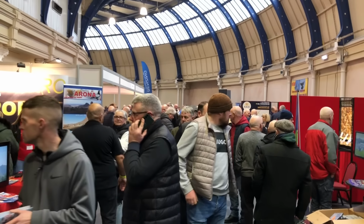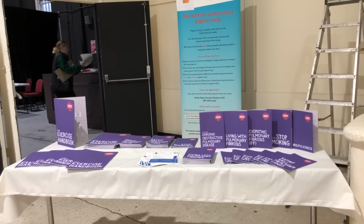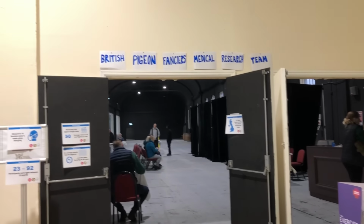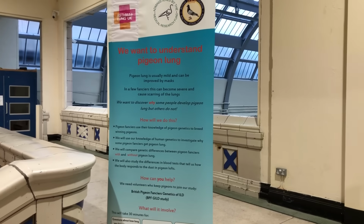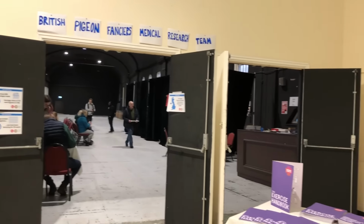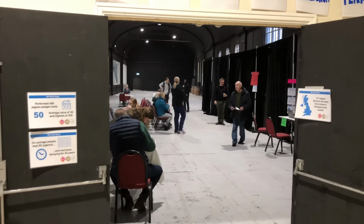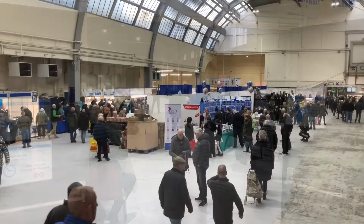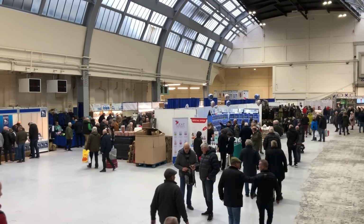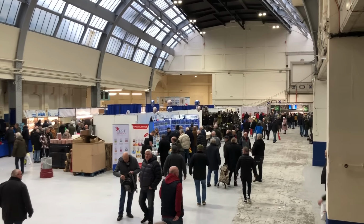Crowd is starting to fill in now. They're doing testing here for pigeon fanciers to see if you're susceptible to pigeon lung. I did it years ago. Genetically, I'm not susceptible. My lungs had slight damage after 50 years. I've worn a respirator mask for the last 5 years since I came here and did my testing at Blackpool. Another one of the exhibit halls. Stands, every product you can imagine.